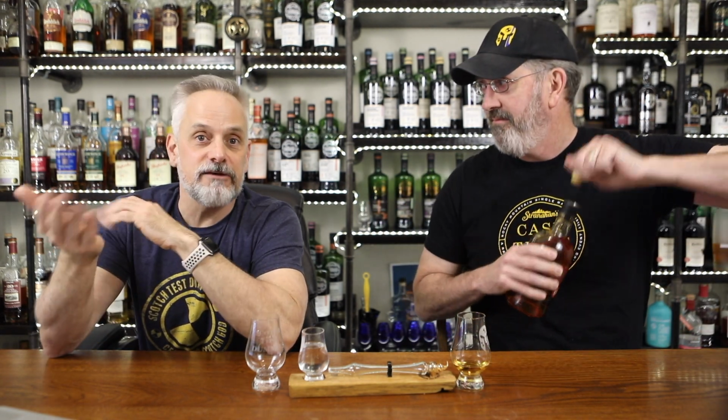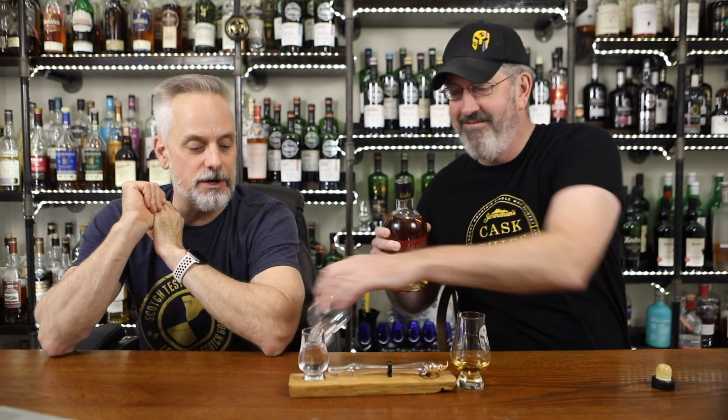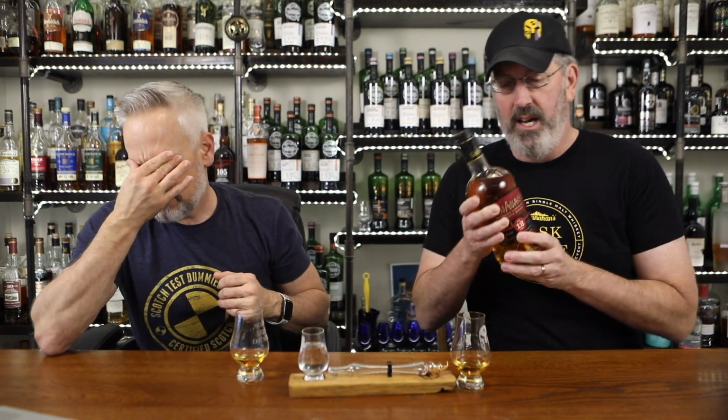But this is the first Portwood offering that we've had. Everything's been, I think, Oloroso. Well, no, we did do the Gratamaco finish. Yes. There was another one in that series, a red wine finish maybe. But this is the first port finish from Glenallachie and Billy Walker. 46% ABV, I believe. I didn't even take a gander. Should be 48. I know all theirs are coming in at 46 or 48, so it must be 48.